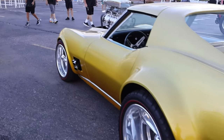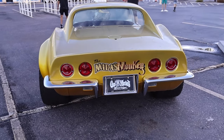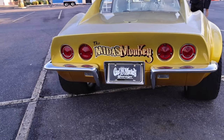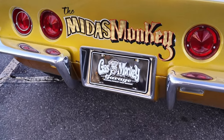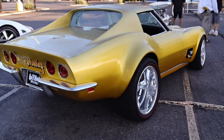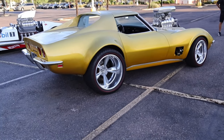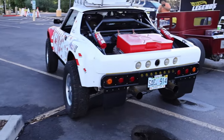So this car is super cool, especially that giant Whipple 871 blower and the dual Holleys on there. Looks absolutely insane. And you can see here that it's also got some custom flares which have been added on. And I like the whole Midas Monkey stuff on the touch. I also like the exhaust that sits in that front side because it's very reminiscent of stuff like the Monkey Mobile, which is pretty cool.